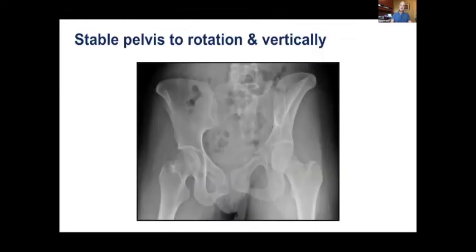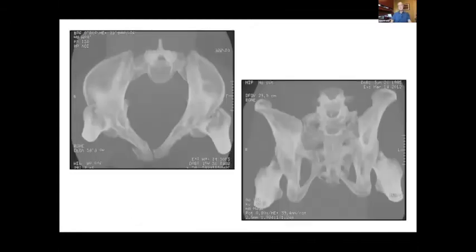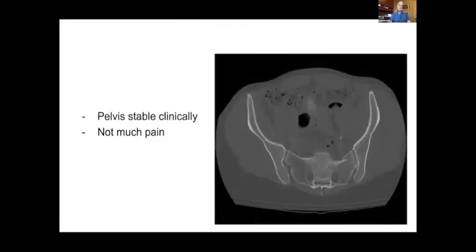And here are the volume rendered inlet and outlet views. You can see, among other things, some dysmorphism, but the important thing is the internal rotation of the left hemipelvis and the cranial rotation. So it's not a symmetric compression just from the lateral side. It's an asymmetric compression where the hemipelvis is rotated cranially as well as internally on the left side. And here's a representative cut on the CT scan. And again, you see the internal rotation on the left side.